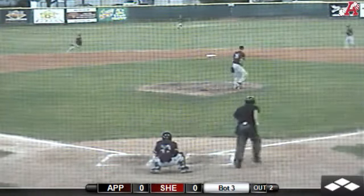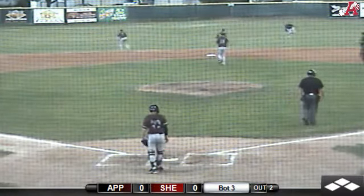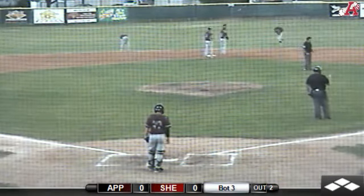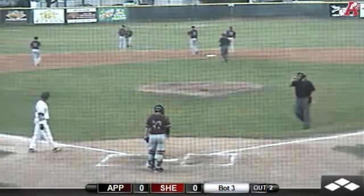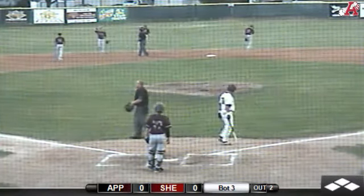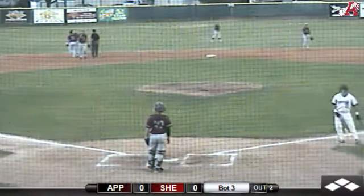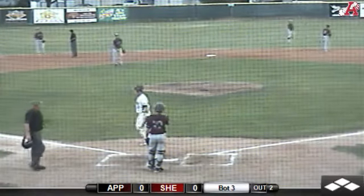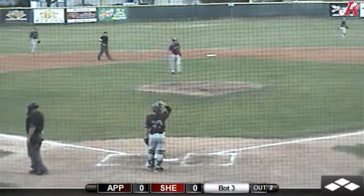Swing, and this one bounces right in front of the shortstop, and that one looked like it might have hit him in the head. He went down. Vorpagel was in position to field it. That took one heck of a weird hop. Caught him in the upper part of the body, maybe the head or the neck. He went down. He's up now and looks like he'll be okay. That is the first hit of the game for either team.